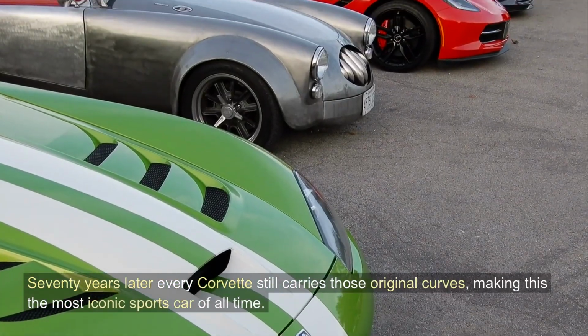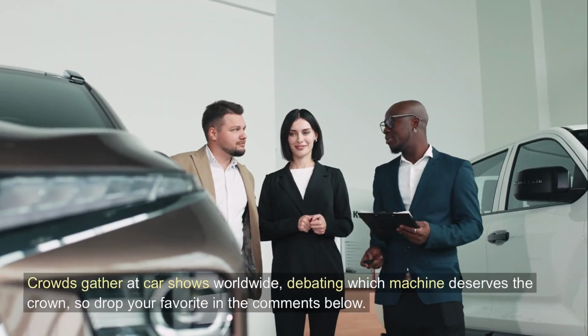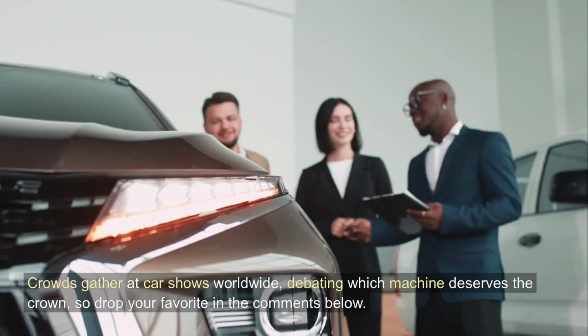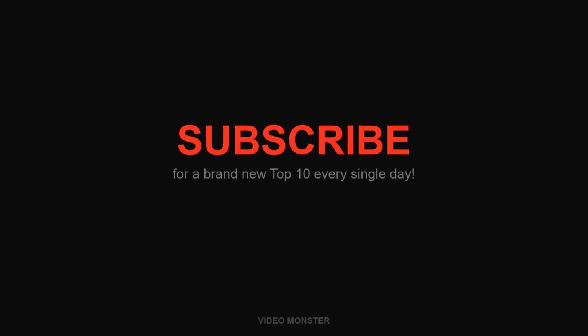And finally, number 1. The Chevrolet Corvette C1 emerges from a 1953 showroom, white body and red interior inventing the American sports car dream. Fiberglass curves and a blue flame 6-cylinder turned post-war optimism into accessible speed for the masses. 70 years later every Corvette still carries those original curves, making this the most iconic sports car of all time.